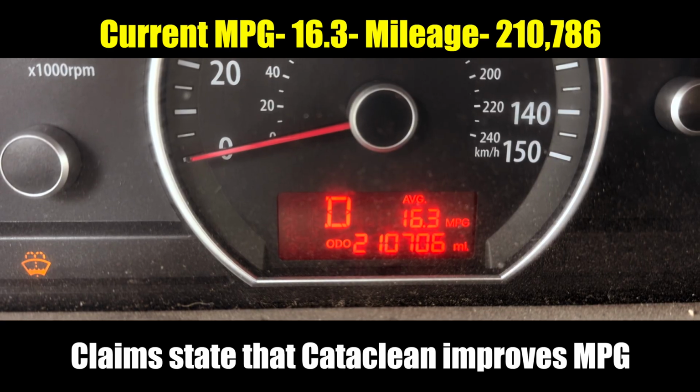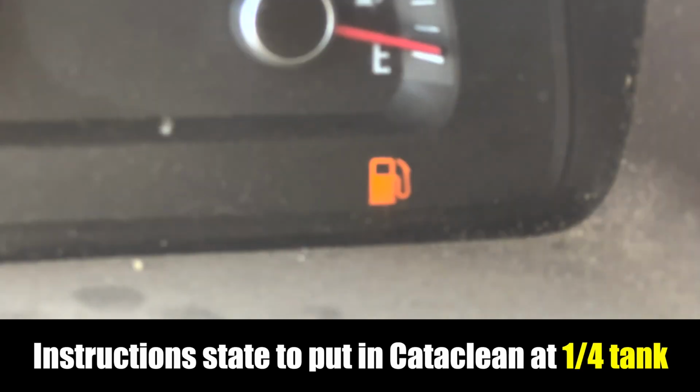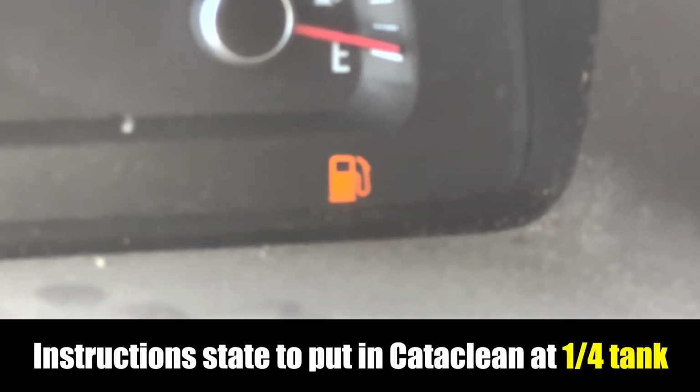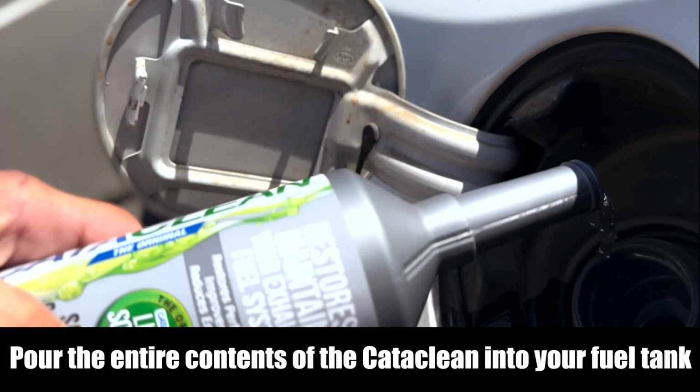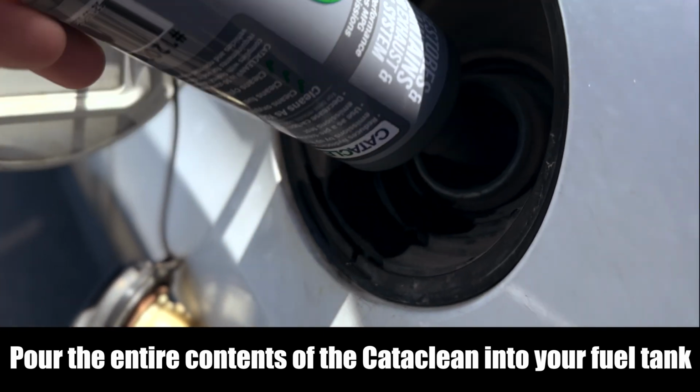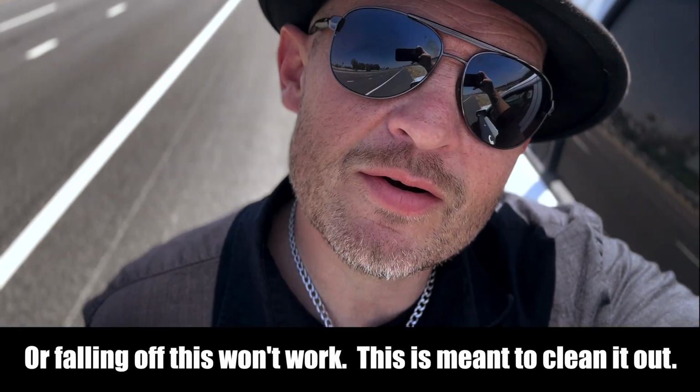For the record, it says I currently get 16.3 miles per gallon on my truck. All right, so I've taken the gas gauge down to where the gas light's showing. Now I'm gonna put the Cataclean in. Don't recommend other people to do this on the side of the road, but you gotta do what you gotta do. All right, we'll see if it works.